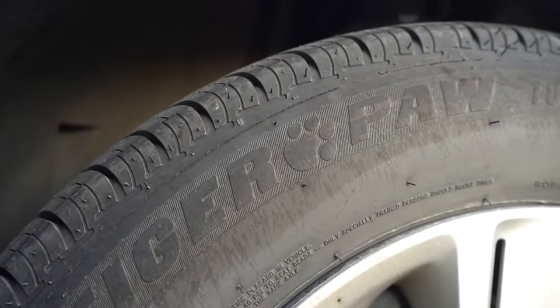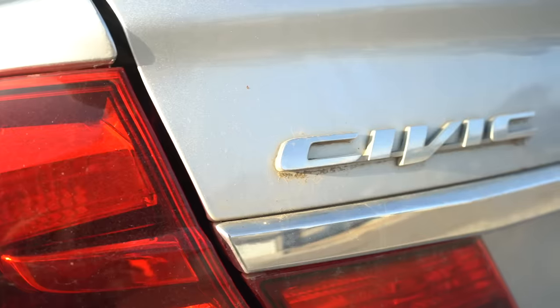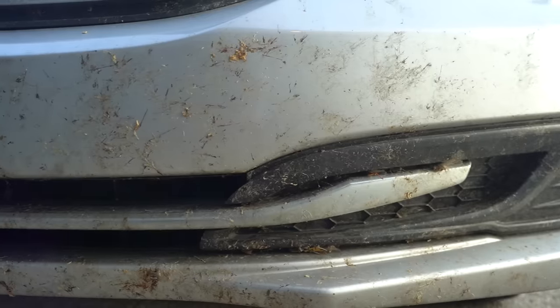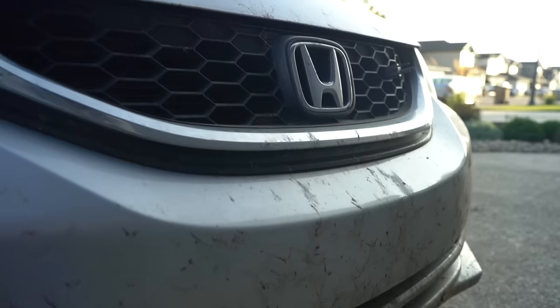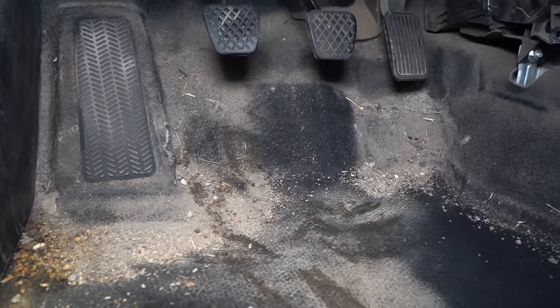Now, today's vehicle is a 2015 Honda Civic, and to be honest, guys, this thing is an absolute mess on the inside. All right, just before I show you the complete disaster inside, here's what the exterior is looking like, and honestly, it's not all that bad, except for up on the front end where there is some serious carnage from all the dead bugs, so that's definitely gonna take some effort to get cleaned up.